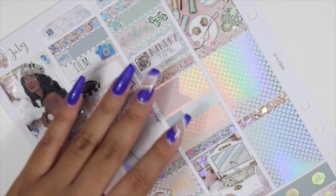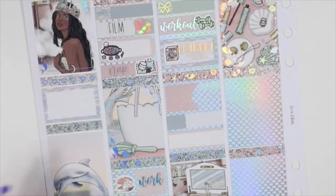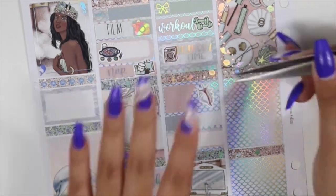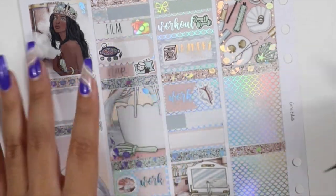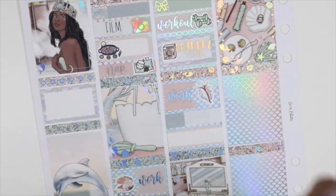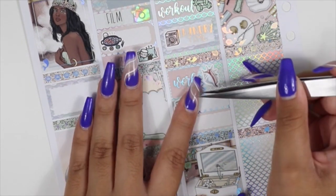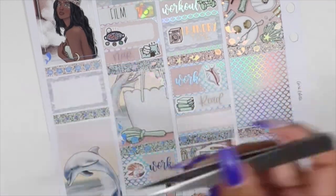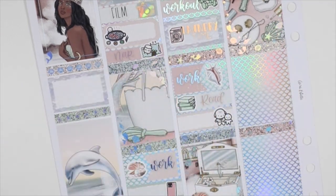And then this day, I just went to go visit my grandpa. So, for work, of course, another little deco, new work script from Carly. I keep saying Carly Plans when my brain is thinking Crest Press, but my mouth is saying Carly Plans. And then these books are from SPC. The read script is also from SPC. And then for visiting my grandpa, I have this little grandpa sticker from Once More With Love.